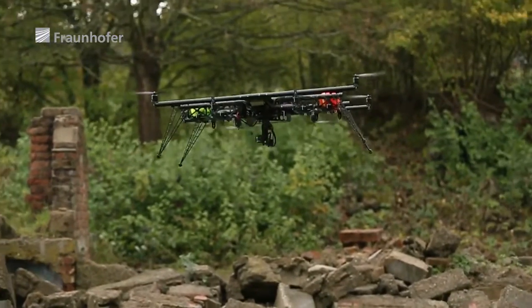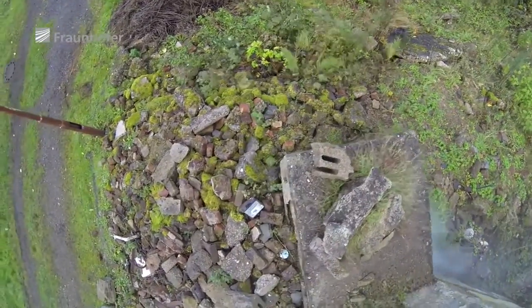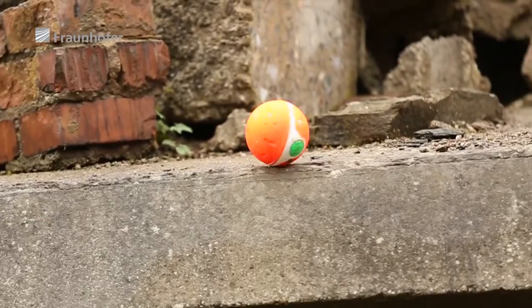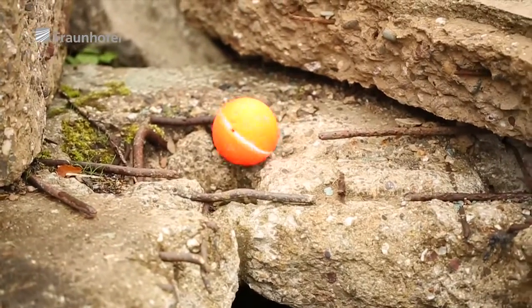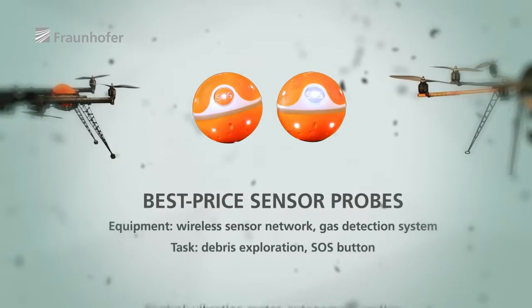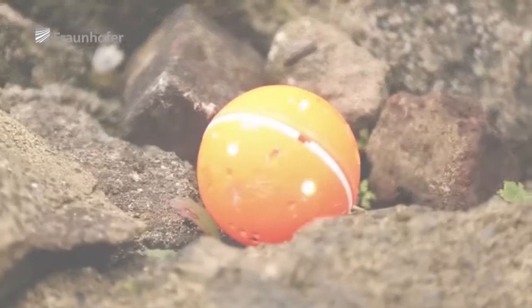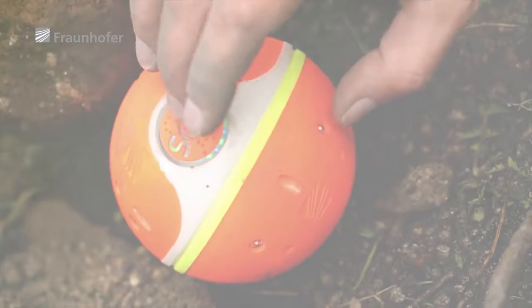Best price sensor probes offer additional valuable detail. The probes are dropped from Horus octocopters into the affected zone. They then vibrate their way into difficult-to-reach places. The spherical sensors can detect gases, for instance CO2, coming from a breathing person, and feature an SOS button.